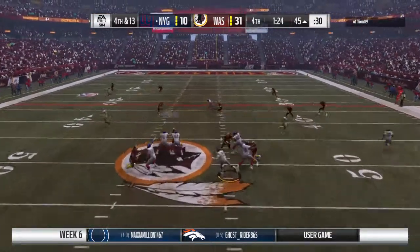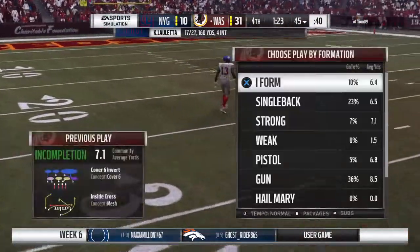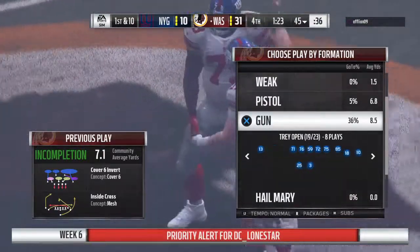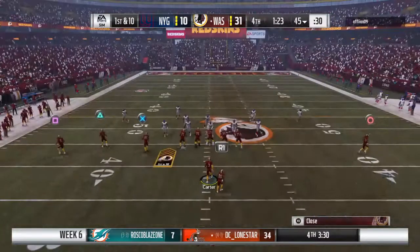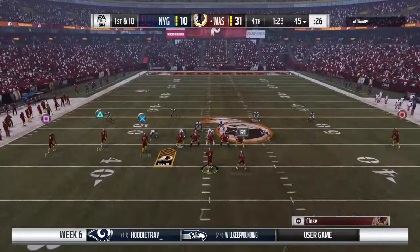Desperation time on 4th down for Lauletta. And this is incomplete. They had to go for it with such little time remaining. And the Redskins defense is going to take over on the turnover on downs. Out comes Washington's offense as they get set to take over here. They have the big lead here late. They protected their home turf well, didn't they?